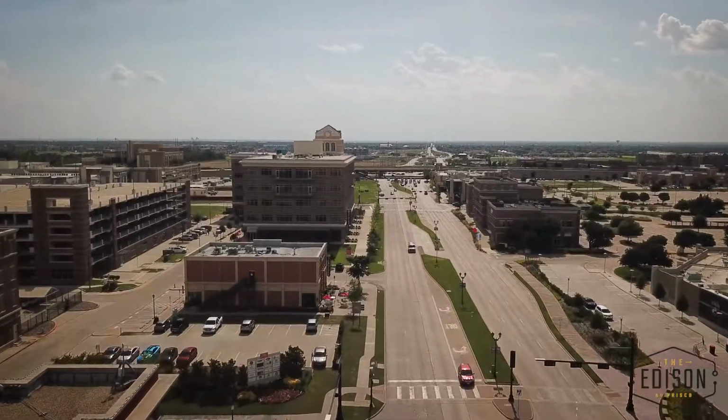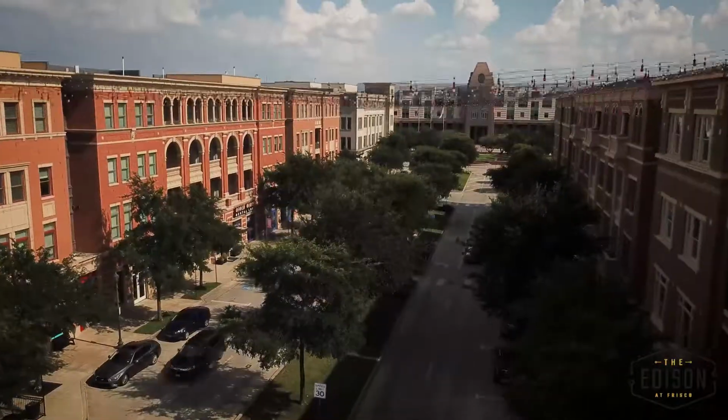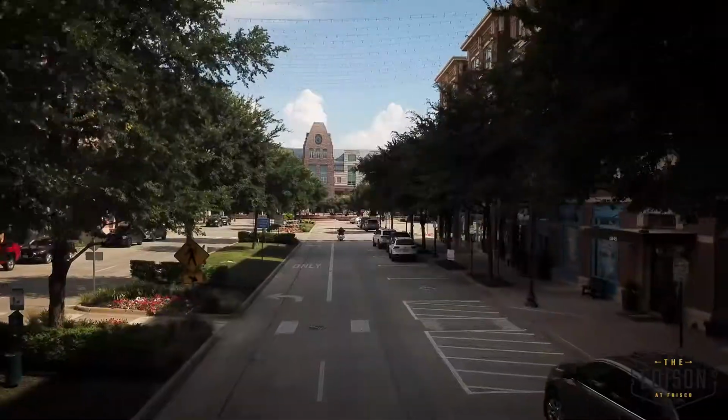I'm hungry. What do you guys like in the area? Is there any special places you guys like? Yeah, I mean, we're close to everything. Legacy West, Frisco Square. Sounds like my kind of place.